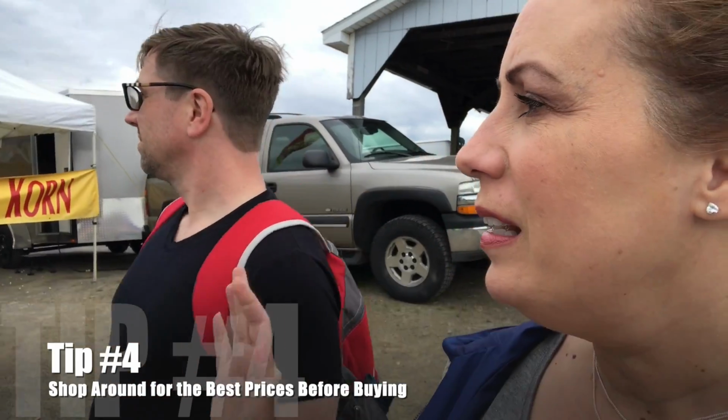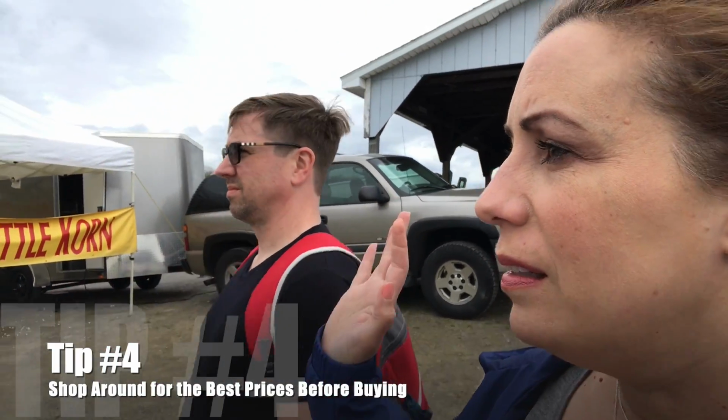So when you first come in, if you have good legs and plan on walking a lot, you'll find a lot of the same products from different vendors, and they're all going to be different prices. So peruse first before you commit to purchasing anything. I just saw 3 or 4 vendors back there with sunglasses and purses, but I'm going to go and look in the open air section of the market to see if there are better deals.